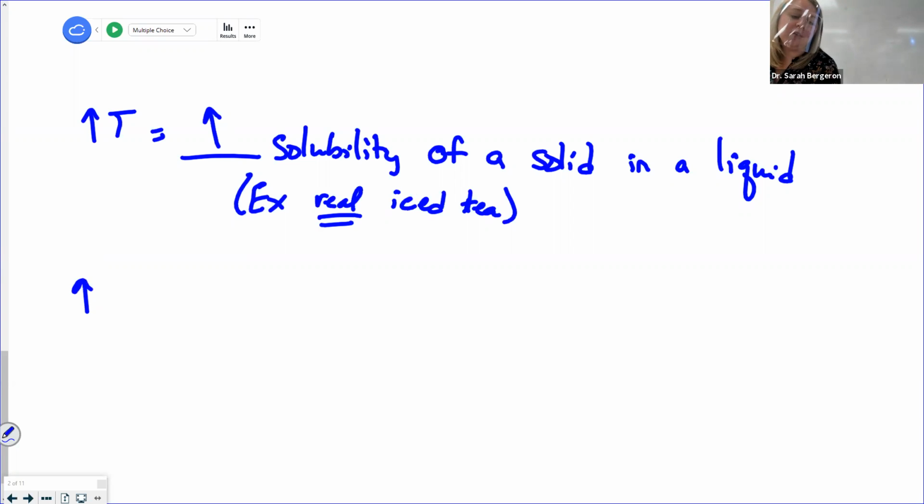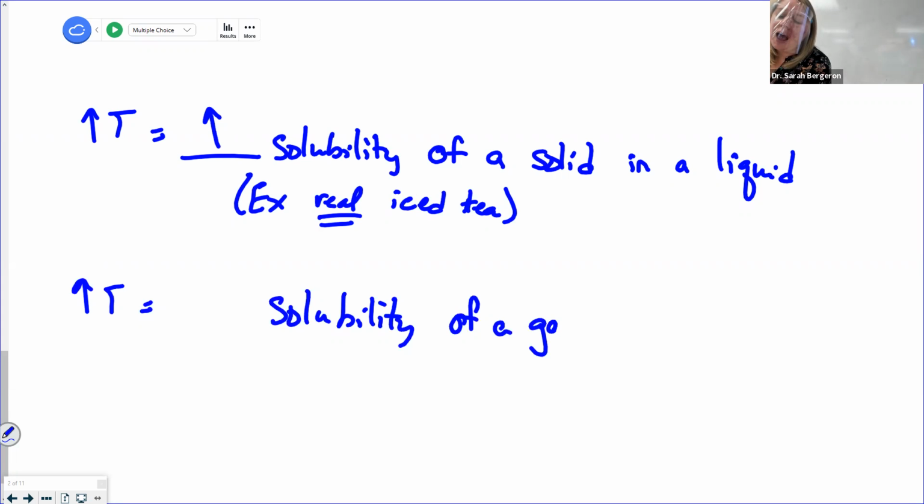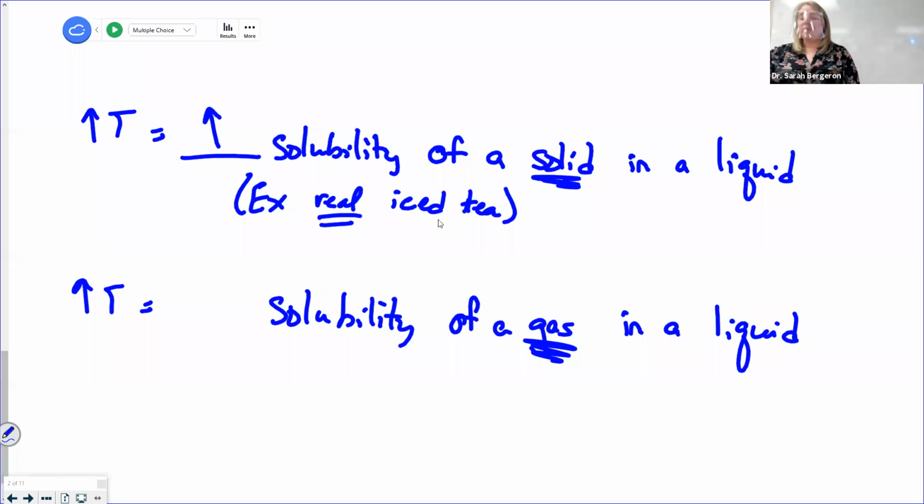Okay, now my next question is, what happens if I do the same thing, but now instead of talking about a solid and a liquid, I'm going to talk about a gas in a liquid. Okay, so I'm changing this solid to gas. So this is my drink of choice, Diet Coke, right? I can't drink a whole Diet Coke in one class period, or I would have brought two, but I can't do it. When you pop the top, what do you hear? Right? Why do you hear that? It's pressurized, right?